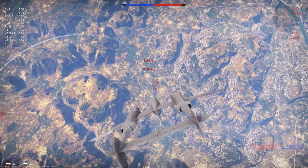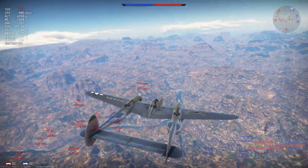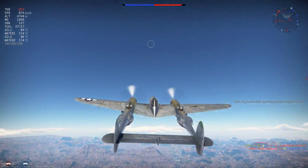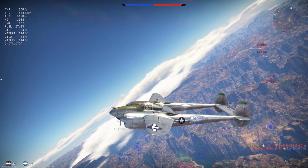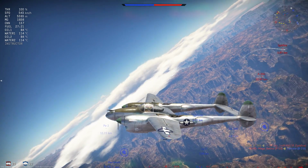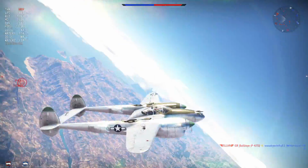This Spitfire here being a prime example. As they go into their split S, we take them out for our first kill and we're able to zoom climb back up to the west before the other Spitfire can get onto our 6. And by the time they start to close in, we're already in our return climb from our zoom, and what we can see here is that the energy retention in the vertical for the P-38J-15 is phenomenal.